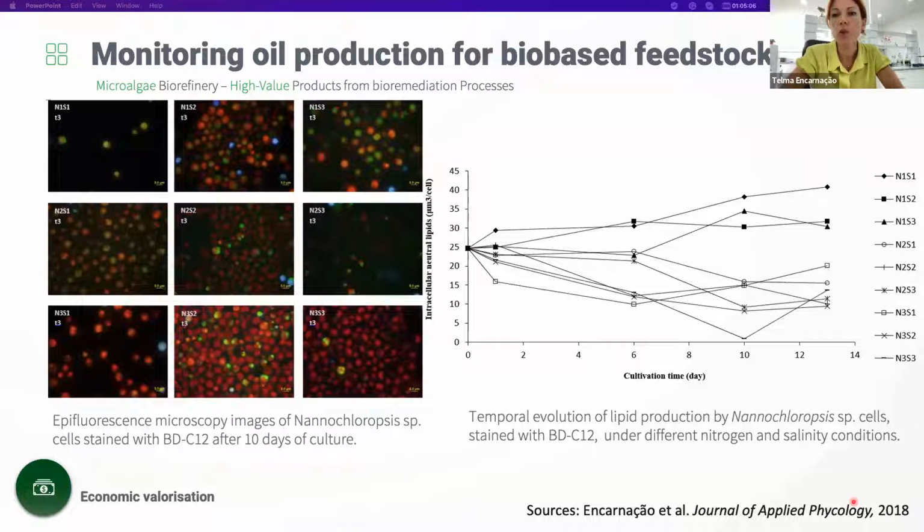With this method, we study the lipid production based on variation in nitrates and salinity concentration. With the best condition, we managed to achieve 80% of dry weight of lipid content. This is considered the green gold of the future.